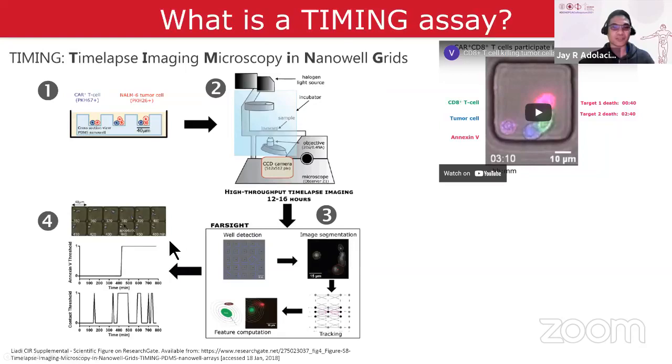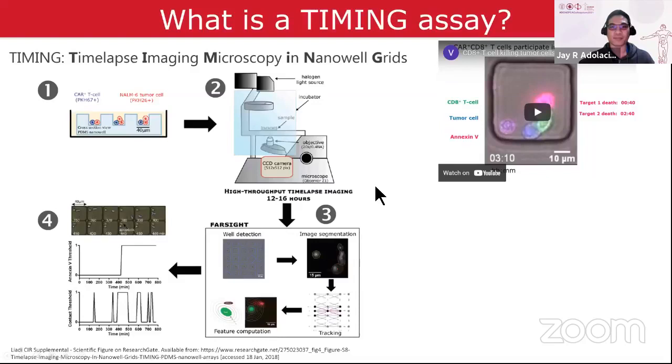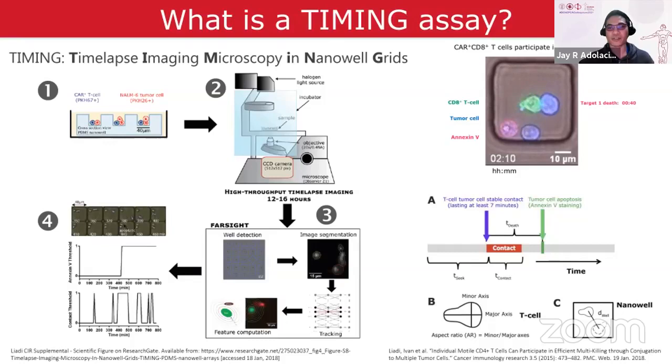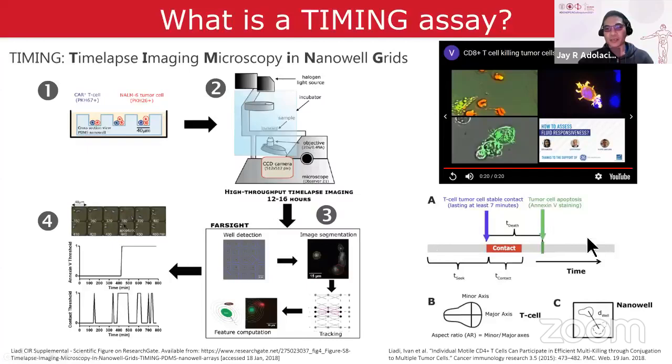An example of such videos taken by this platform is this one here. So we have here a well containing four cells. One is a T cell, the other three are tumor cells. And that's one dead tumor cell. Now the T cell is in contact with the second one, and now it's dead. All right, so what information can we get from these videos? We can get temporal information. We can get morphological information, as well as information regarding motility or how fast they move.